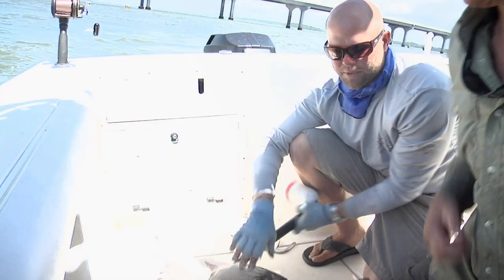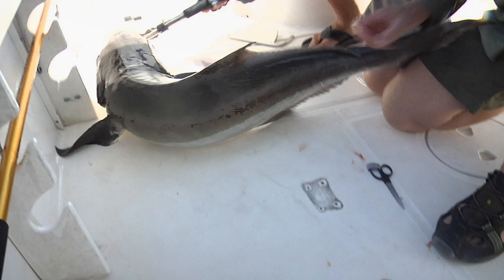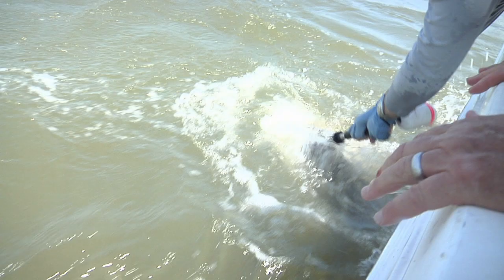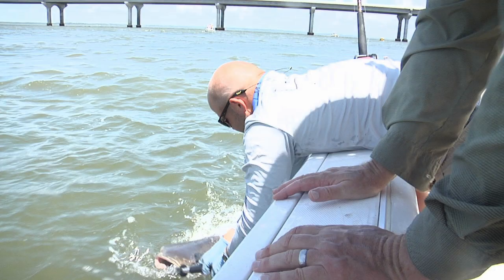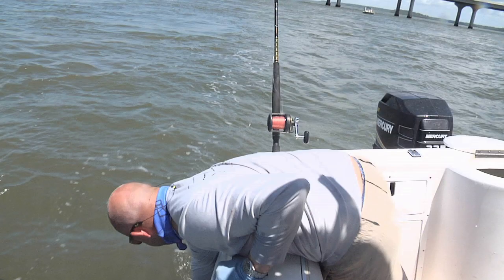We're gonna let this one go anyway. This one could be full of eggs. I'm staying away from those spines, but let's go ahead and get this one back in the water. Absolutely. We're gonna make sure we resuscitate her, even though she's totally lively. We wanna make sure that she's 100% or as close as we can get to 100% before we let her go. She looks good. She's definitely doing good. She's coming right back. I'm gonna let her go. You just let her go whenever you're ready. She's on her way.